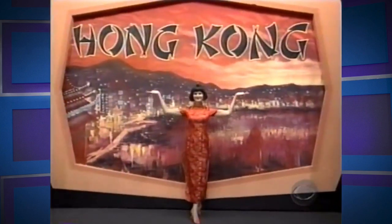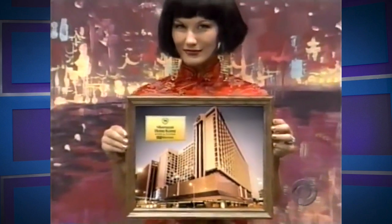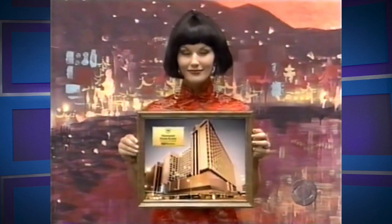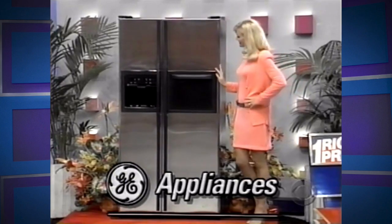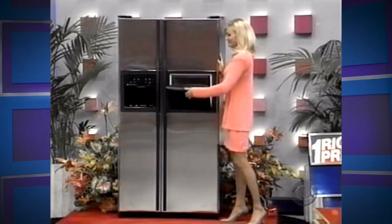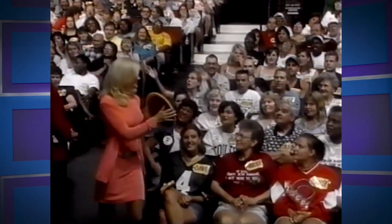To Hong Kong. JR, you and a guest will fly round-trip coach from Los Angeles to Hong Kong. Service amenities from Sheraton Hong Kong Hotel and Towers. It is a prize worth $3,000. E-Profile Performance Stainless Steel Refrigerator. Our quietest side-by-side refrigerator ever. It features filtered quality water. Last item up for bid.